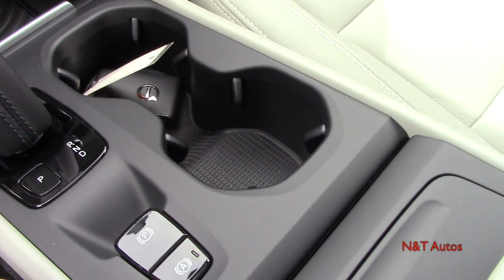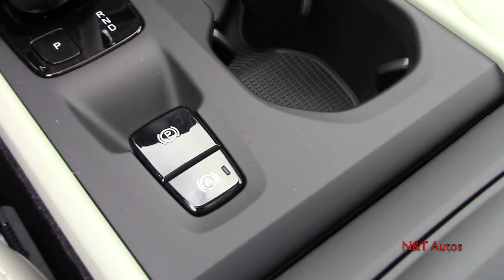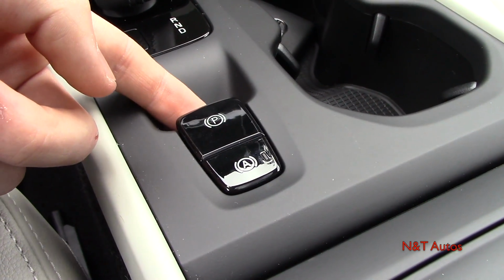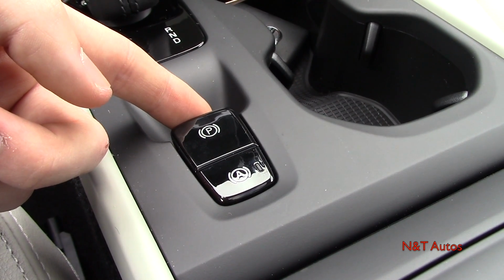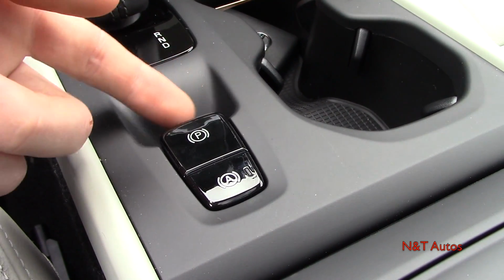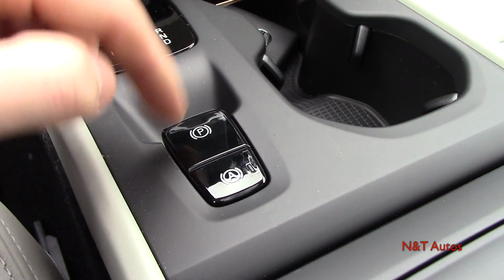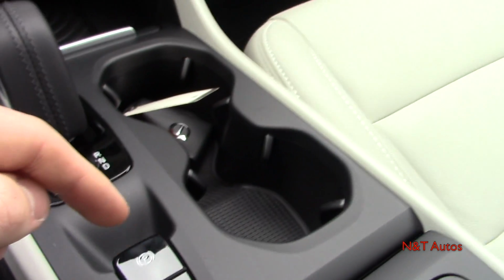You have a couple of cup holders down here with some supports at the side. You have a couple of buttons here finished in high gloss, both for your electronic parking brake. So to set the electronic parking brake, you want to make sure your foot's on the brake and you pick up. To disengage it, you just press down on the button. And you also have your auto start stop button. You can turn that off right there.